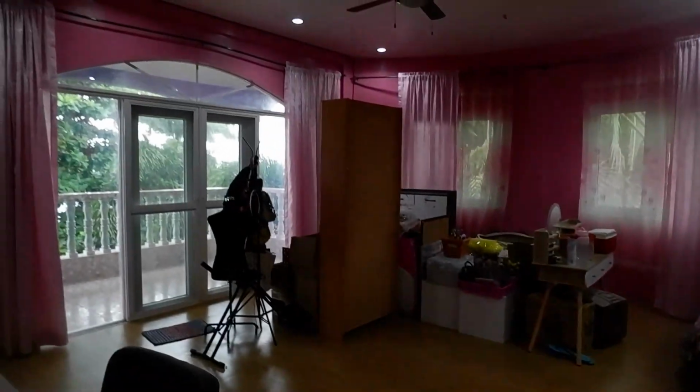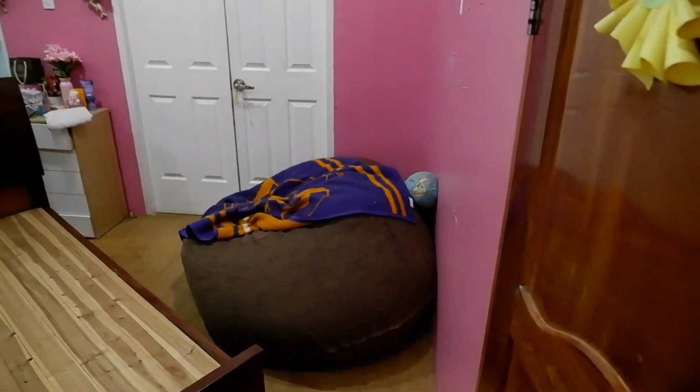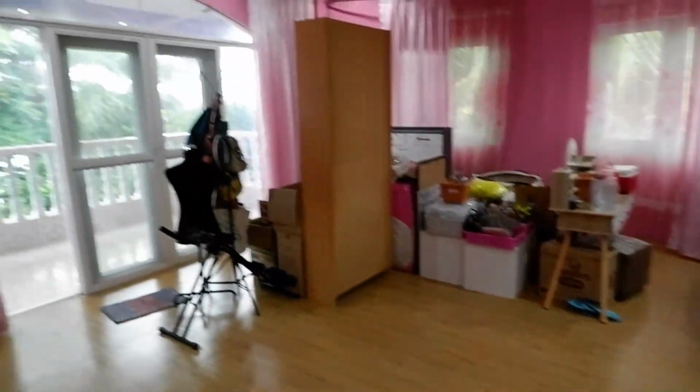And here's the room so far. And the bed frame currently that we will be transferring. Also have a bunch of stuff here to move in the center.